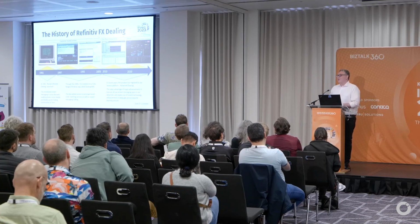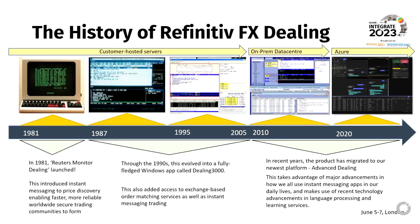It predates the internet. It was one of the first instant messaging applications that really brought around the international FX community. Before this, you'd have to phone someone. You'd have to actually get hold of a person on a phone. You'd have big banks of phones, and this allowed people to digitize it and actually talk over a secure community with your other counterparties, with the people you want to trade with, and it grew over the years.